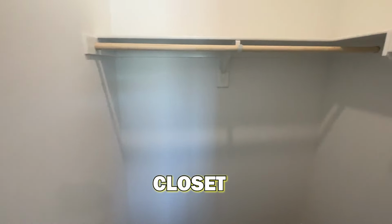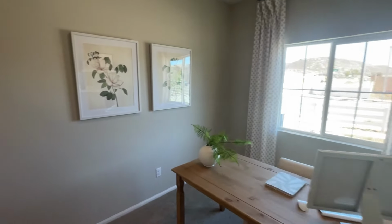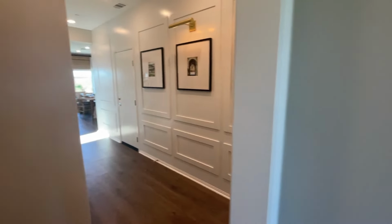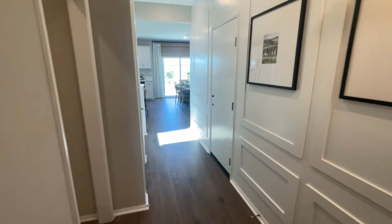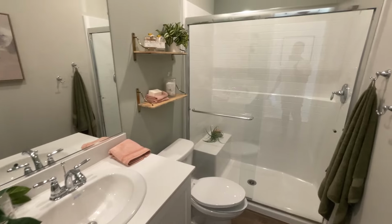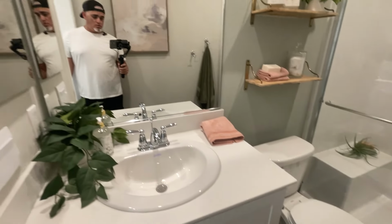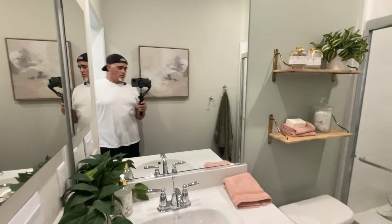You do have a closet up here, kind of like a walk-in, pop-in closet. But yeah, this is technically bedroom number 1. I do feel like it's a little on the smaller side. We'll walk further on down this hallway. We're gonna have bathroom number 1 right here. It's kind of our guest bathroom downstairs. You got your walk-in shower there, your toilet, everything you need.